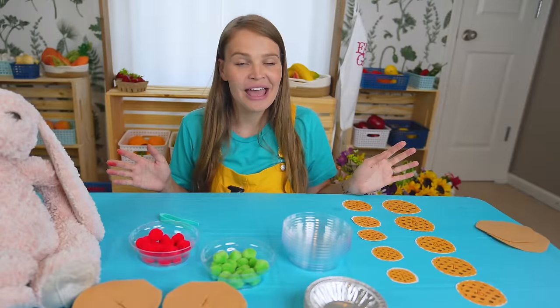I hope you have fun. Wow, this was so much fun. Thank you so much for helping me and playing with me. We learned all about volume and capacity. We learned about diameter. We learned about pouring, colors, counting, and some letters.